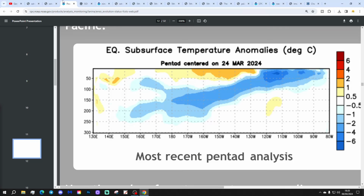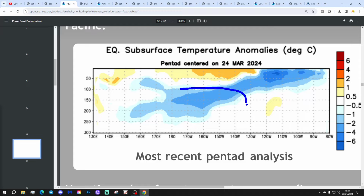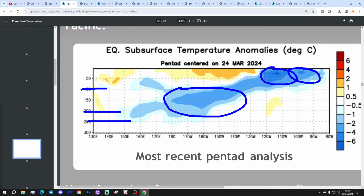So, how things are looking in terms of subsurface temperature anomalies at depth in the equatorial Pacific Ocean. With this, you have to think that this is like the surface just here of the Pacific Ocean. We've got Indonesia over there, and Peru will be over here. Right, so we can see that at depth we have got some quite cold subsurface temperature anomalies gathering between around 100 and 200-250 meters. Also, just underneath the surface here, quite cold as well.